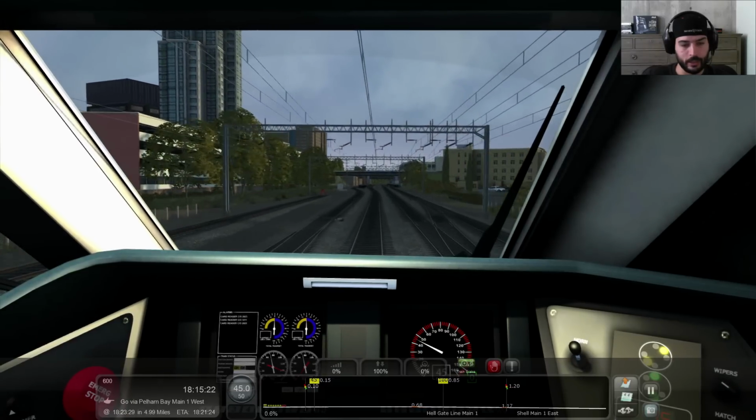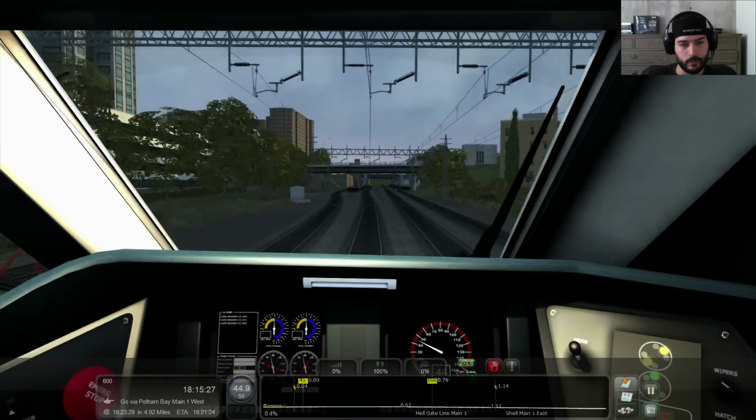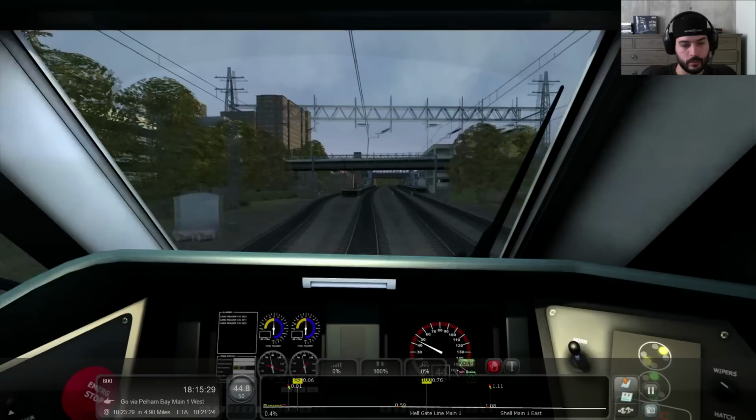Nice, we're going by Hellgate Line, Main 1. I would love to board at a place called Hellgate. That's awesome.